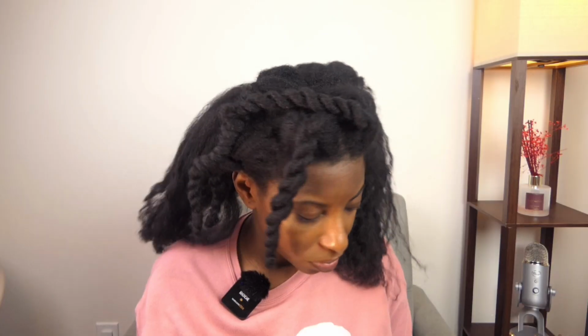And I think that manipulation and reducing manipulation, how you physically handle your hair, has always to me been the most important part of how you can grow and retain hair length.